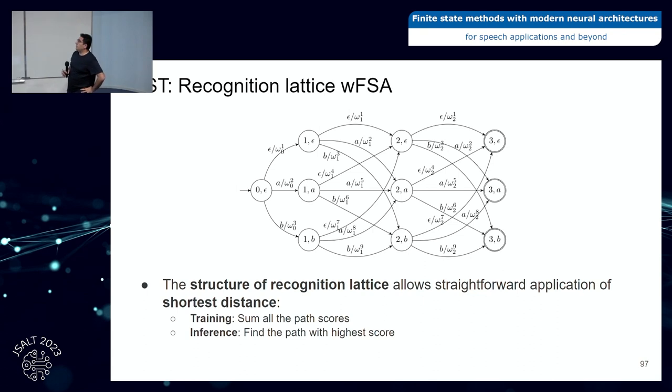The structure that this recognition lattice induces allows us to have efficient shortest distance algorithms on accelerators for both training and inference. Training will be just a sum over all the paths, and inference will be finding the most likely path, which is a max.